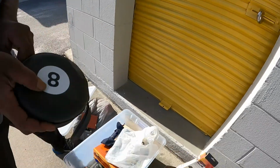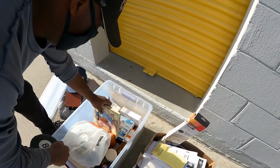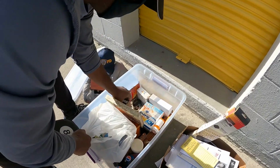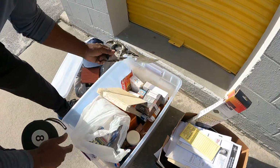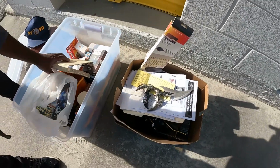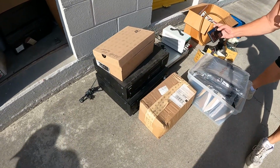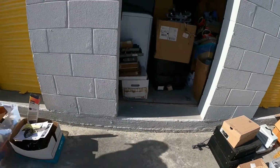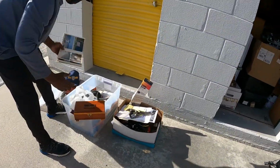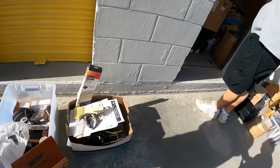I have no idea what that is. That's what you get when you buy storage lockers. A bunch of miscellaneous junk. We did get these two stereos. The main reason why I bought the unit, I got two stereos, the CD changer and the Kenwood stereo, and then another DVD VCR, like I needed more of that. This is the locker itself. So we still got a lot to go through to get our $230 back.